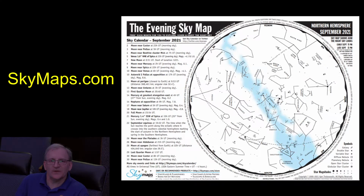And before we really get into the topic of today's show, I wanted to draw your attention to the evening sky map here on the screen. This is a free sky map from skymaps.com. We offer it just about every month for free if you come to the planetarium. It is outside there in the hallway. But if you can't get to the planetarium, download this. It's a two-sided map. Print it out and go outside and use it. It is one of the very best monthly maps that you can get.